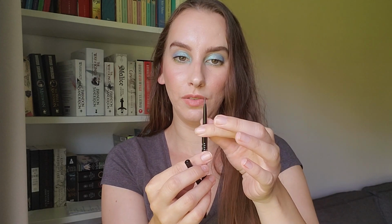It is something I will most likely repurchase once I go through a few more brow pencils. So it's not necessarily going to help much with my makeup inventory, but it will help with my year-end makeup empties. So I will be working on finishing this brow pencil, a favorite brow pencil.